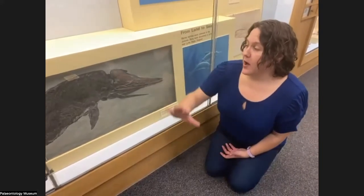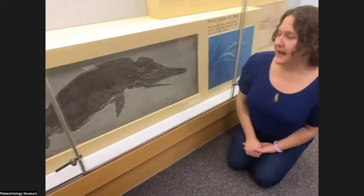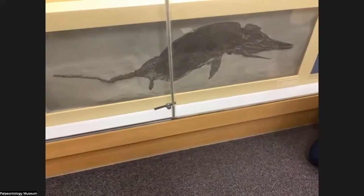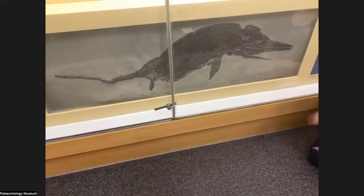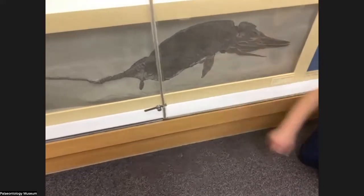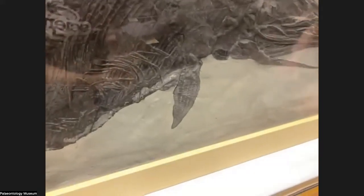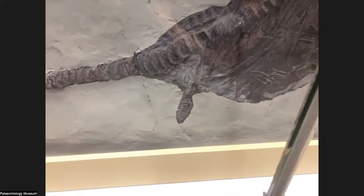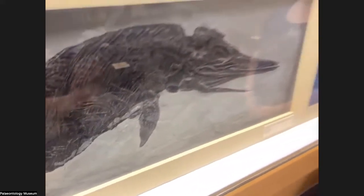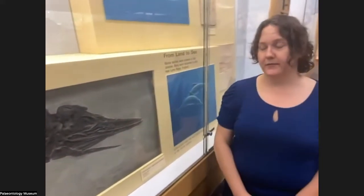So what makes this one unique and how did it live? It's kind of shaped like a dolphin, and we know that's a great shape for swimming, so it's probably a good swimmer. Let's look at the paddles. We know it's definitely not a mammal because its paddles are made up of little tiny disc bones. If you look in a mammal's dolphin fin, you see finger bones, just like we have. So it definitely can't be a mammal. It has to be one of those marine reptiles.